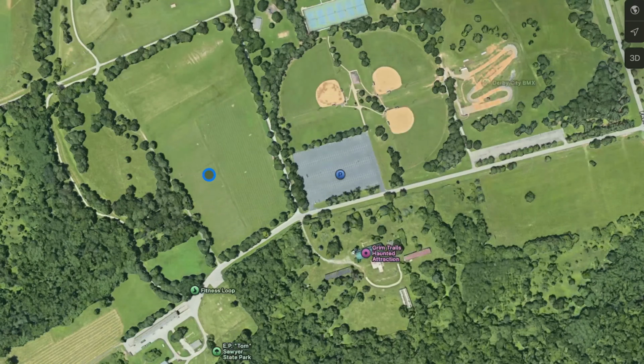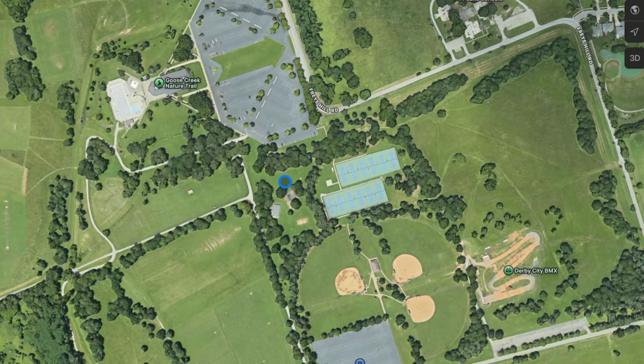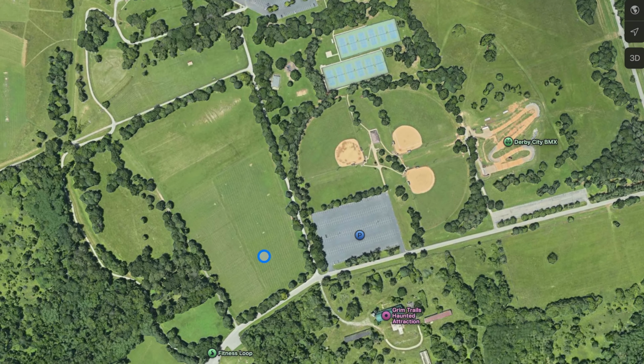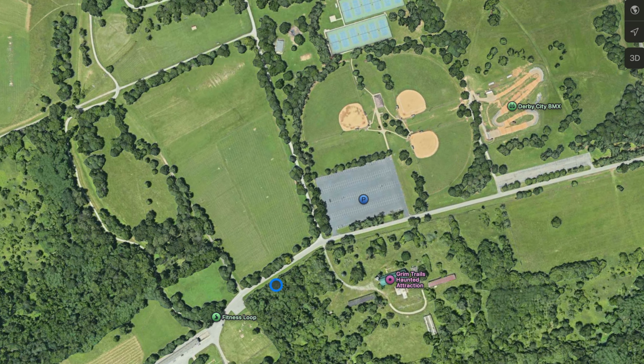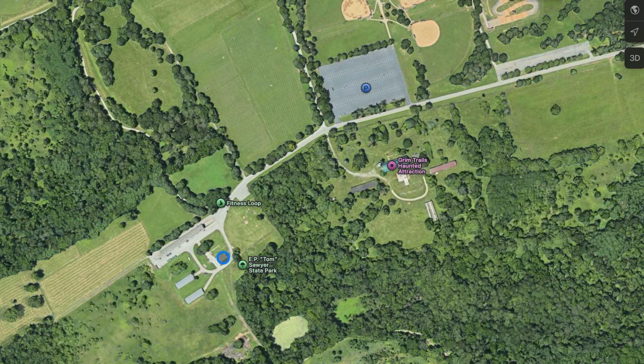You can also just park in the main parking lot that's by the swimming pool and the Goose Creek Nature Trail and all that stuff. You can park there and then just walk down the walking path till you reach this road, and then just go over to the archery range and follow the trail back into the woods. So there are multiple ways you can get to the areas I've covered in this video, and that should cover all the main ways you can get there and where you should park if you want to get to those locations.